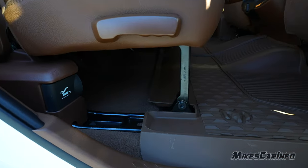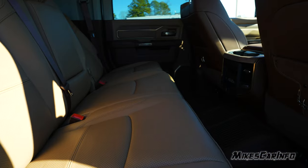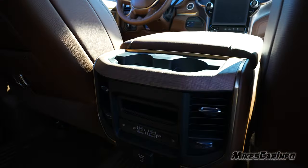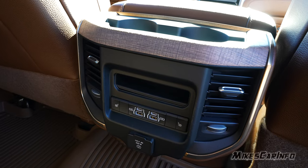Now you will need to move stuff out of the way when you fold the seats down. I'll show you, there's two different ways of doing it, so that way you can maintain that cargo space if you want. Now there's a little tiny storage area right here. Kind of put some change, I guess, right in there.